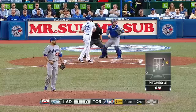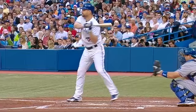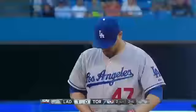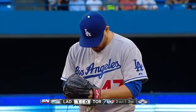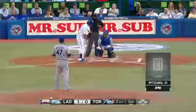He went around. Second strikeout for Nolasco. Lynn strikes out. That's the second out of the inning. Check swing by Lynn. He's trying to sell it right there to the home plate umpire, Will Little. But he wasn't going to have that. Pretty good diving fastball right there from Nolasco.